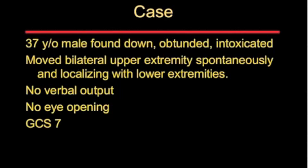This is a 37-year-old male who was found down, obtunded, intoxicated, and this is not an unusual scenario for our population. He was moving bilateral upper extremities spontaneously and localizing with his lower extremities. He had no verbal output, no eye opening, so about a GCS of 7.